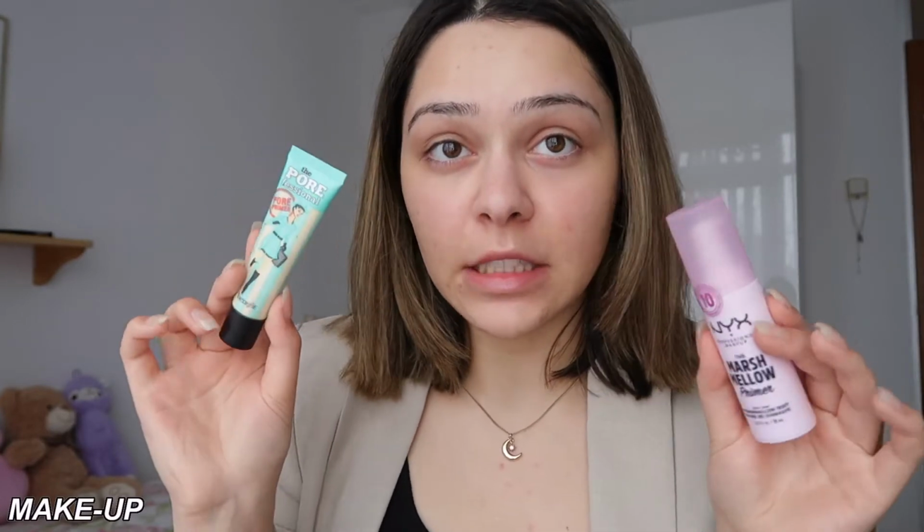Okay, so I'm gonna start priming my face, and I'm using these primers at the moment. This is the NYX Marshmallow Primer and the Benefit Professional. I'm gonna use the marshmallow one first. It smells so good, literally like marshmallows. I actually never eat marshmallows because they use pork gelatin, so I don't eat that. I'm gonna put this all over my face.